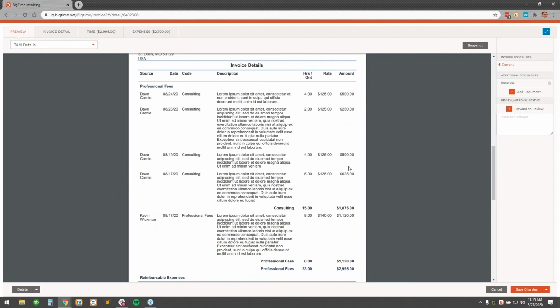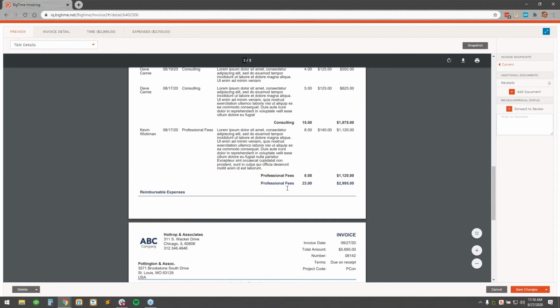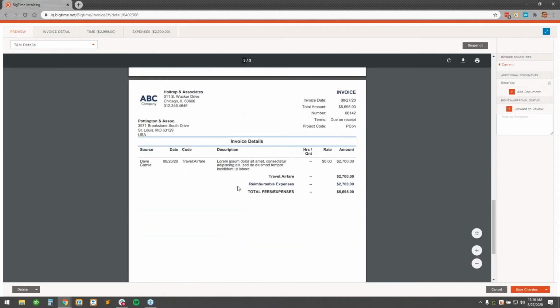You can also include any number of details that have to do with that time entry. This page is going to show us a lot of that. It shows us the code right here, which is our service item. Date, obviously, the notes, the hours, rate, amount. I've also got this subtotaled by those service items as well. A lot of customization you can do here. Reimbursable expenses, I've got some airfare listed here. So it was $2,700. We're going to be passing that straight on to the client.